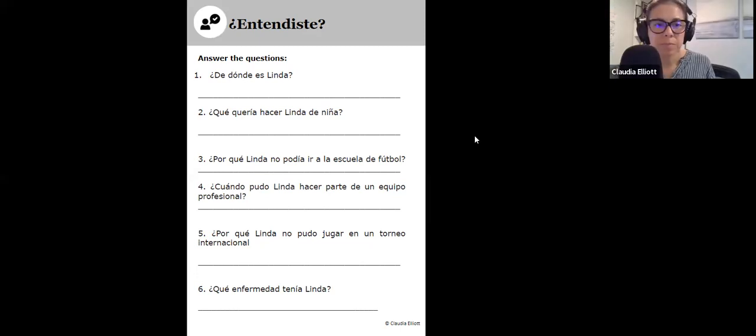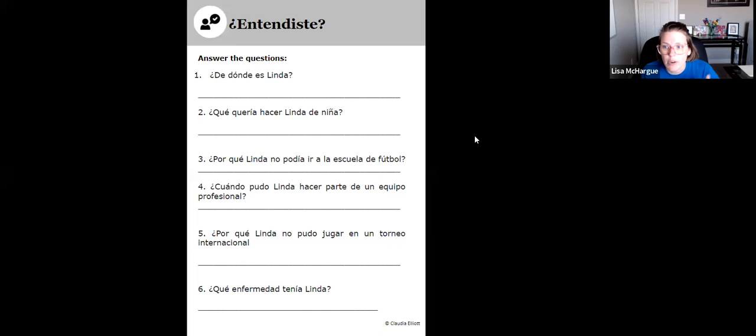Again, my favorite thing to do, cut a boring worksheet apart. I'm going to cut it apart. I'm going to give every kid a question. We can do this speed dating style, and we check answers.